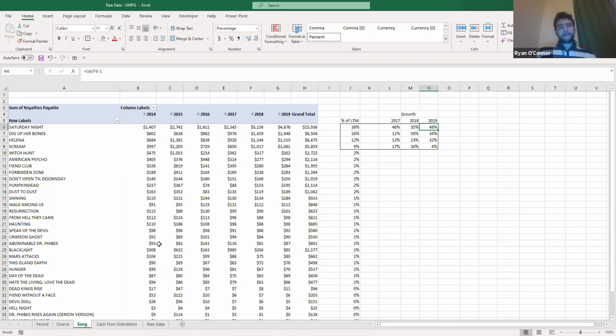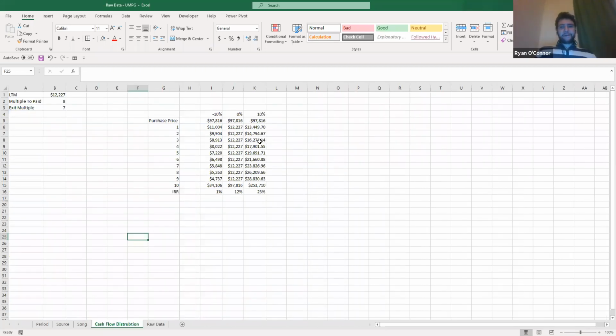And then the last thing I like to do, and I find this useful, is I just create a risk distribution, is what I call it. Essentially, I take the inputs, and everyone can model out their own differences however you want to do it. So here are my inputs, just my LTM. Let's say the multiple being paid is 8 times, and you can resell it at 7 times. And again, adjust this to your will.